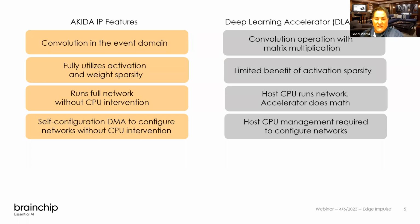And as I said, we have a self-configured DMA. So when I'm building my model, it knows how many computation engines I have and where it's storing those results, utilizing it without intervention from the CPU. So this increases your system's efficiency.